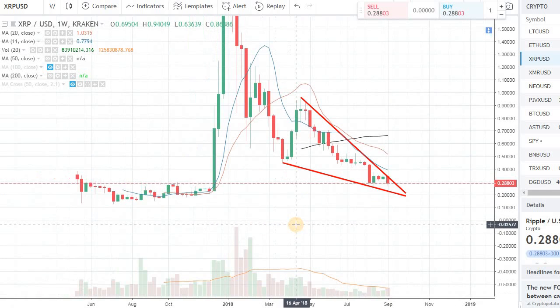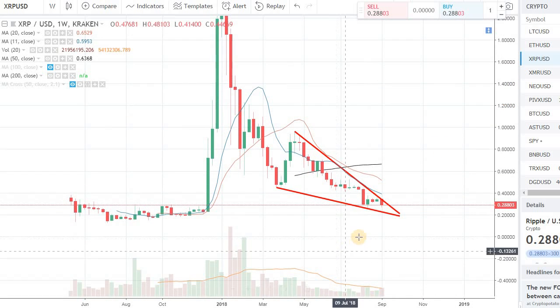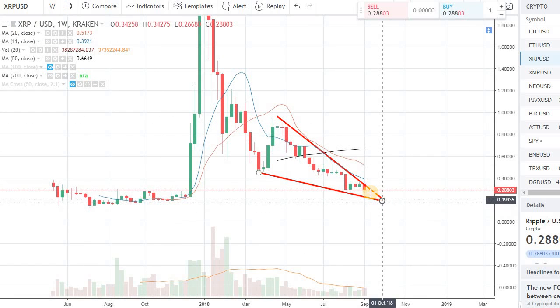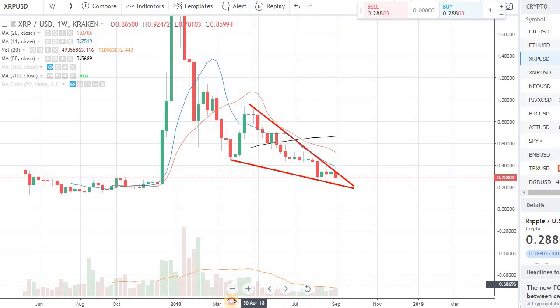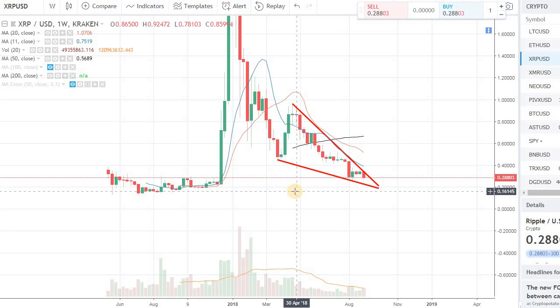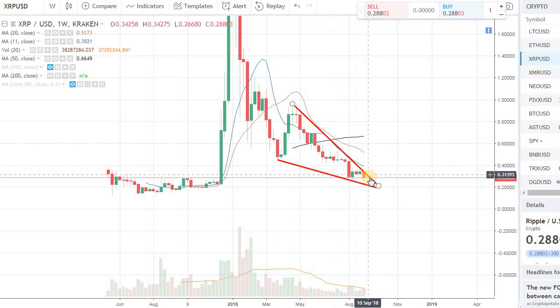Okay, so just to recap, we are coming near this apex in the weekly chart, and there will be an imminent breakout or breakdown. The odds for the breakout look better, so we will just have to wait and watch right now. This is a lot of time. You have to be patient with this pattern, and it's not a breakout until it breaks out.